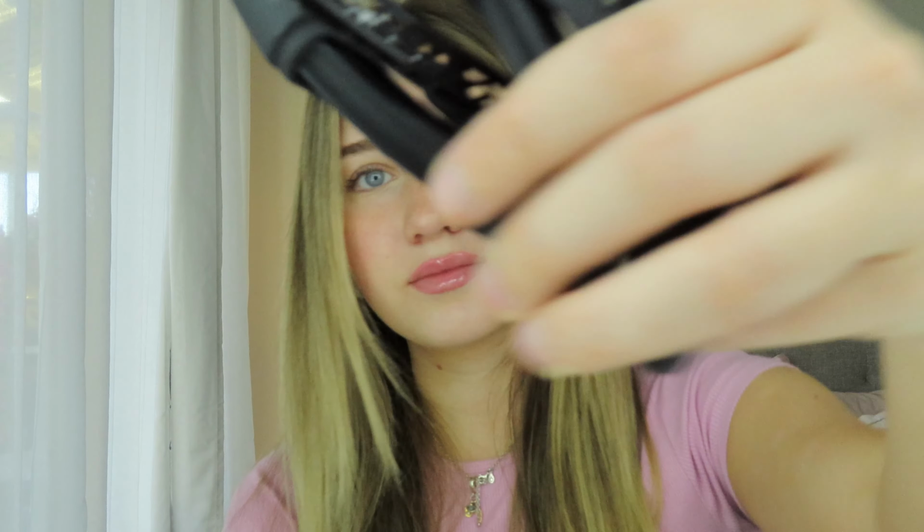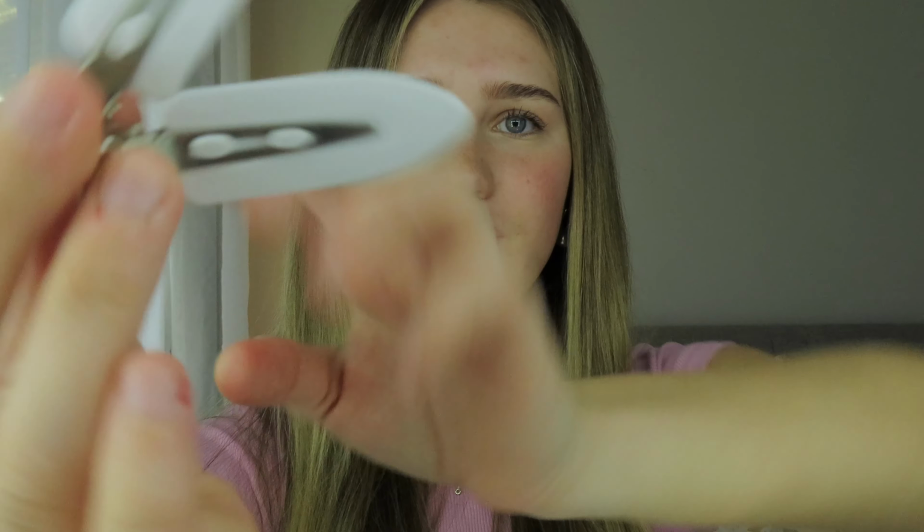I have so many hair clips. I'm going to use these clips for today. So now my hair is clipped back. What I actually do first is I get this. This is honestly a very good skin prepping sort of thing.